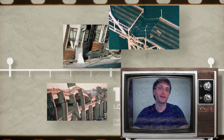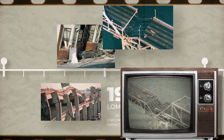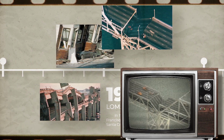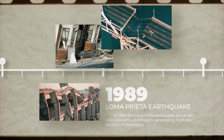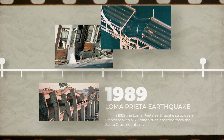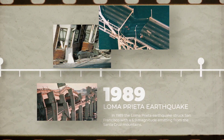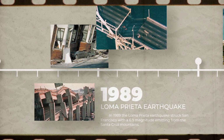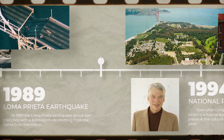In 1989, the Loma Prieta earthquake struck San Francisco with a magnitude of 6.9, emitting from the Santa Cruz Mountains. The earthquake collapsed a portion of the Bay Bridge. It killed 3 people and it injured 3,757 people. On top of that, it created about $6 billion worth of damage. Doyle Drive Bridge at the north side of San Francisco, which was a major transportation artery since the 1930s, also collapsed during this earthquake.